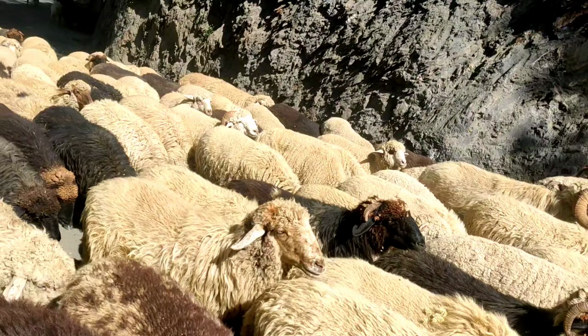On the way to Bharmour, and there are so many villages you can see in the up. Beautiful, beautiful villages and the beautiful road. As you can see, we are heading towards Bharmour.